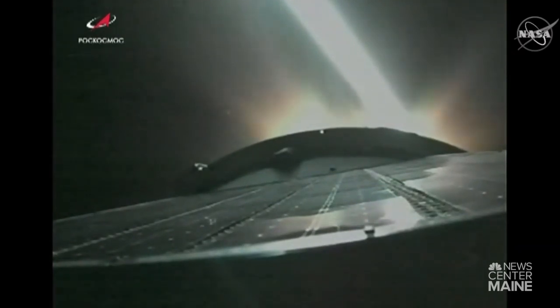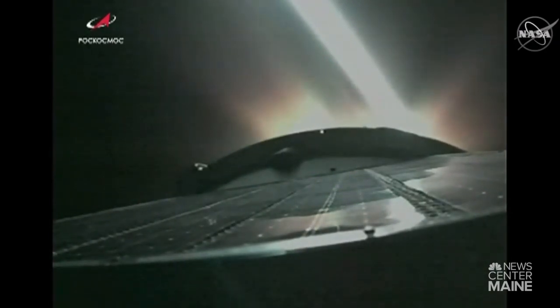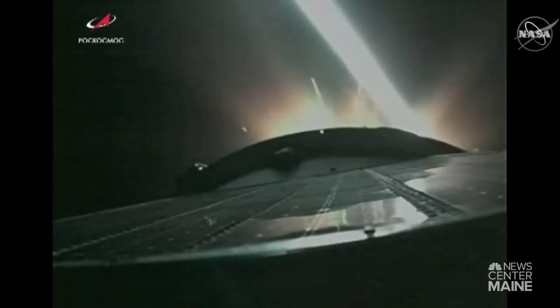And we're approaching 8 minutes since liftoff. At this point, the vehicle traveling at a velocity of almost 13,500 miles an hour. We're just under a minute away from third stage shutdown and separation. We'll see the engine on the third stage cut off and separate, delivering the Soyuz spacecraft into its initial orbit.